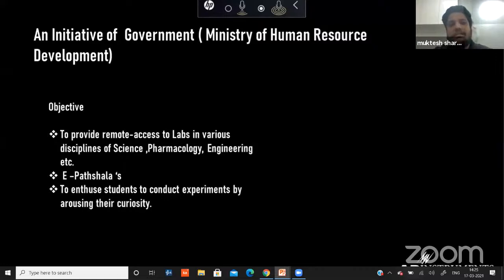This initiative has also come during this pandemic situation. Earlier also, MHRD had different prospects for collaborating more laboratories and colleges together. During this pandemic also, some initiative has been taken by the government, the Ministry of HRD. The objective was to provide remote access to labs in various disciplines of science, pharmacology, engineering, etc. If Copbayla has a laboratory with this power lab, why not, if some institute doesn't have that facility or that much money, connect Copbayla with that institute, so that the institute's researchers also understand the importance of this equipment and how it works, to help them learn.